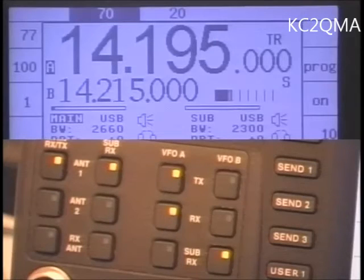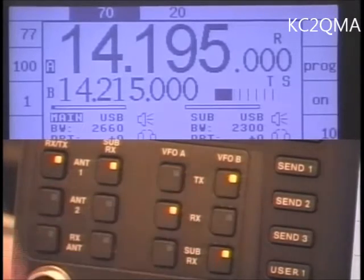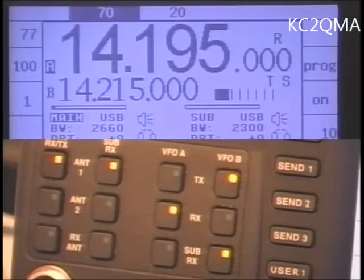Split frequency operation with the Orion is a snap. You can see here that we have transmit and receive set on 14.195 and the subreceiver on 14.215. To transmit on the subreceiver frequency, merely press this button. You can see the T icon has now moved down to 14.215. You're now transmitting on 14.215 while listening with the main receiver on 14.195 to the DX station. You can now monitor both sides of the pileup on 14.195 and 14.215 while transmitting split frequency.